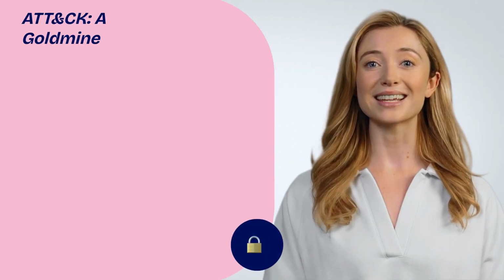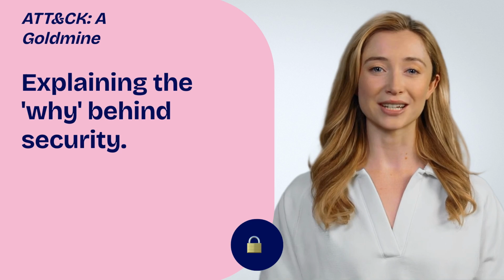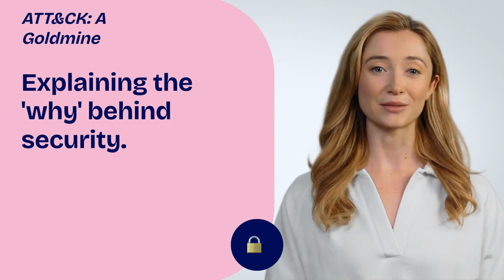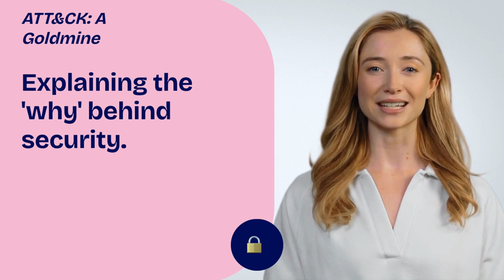Educationally, ATT&CK is a goldmine. It's not just about teaching security practices, it's about explaining the why behind them. When your team grasps why certain security measures are in place, they become more than just followers of protocols. They become active defenders. This shift from reactive to proactive thinking is what makes a security team truly effective.